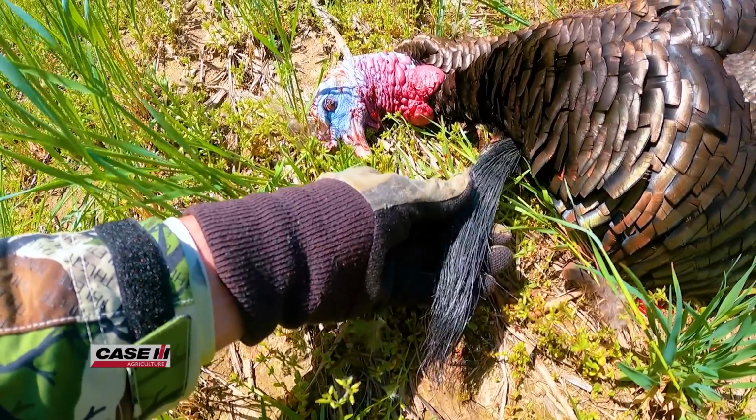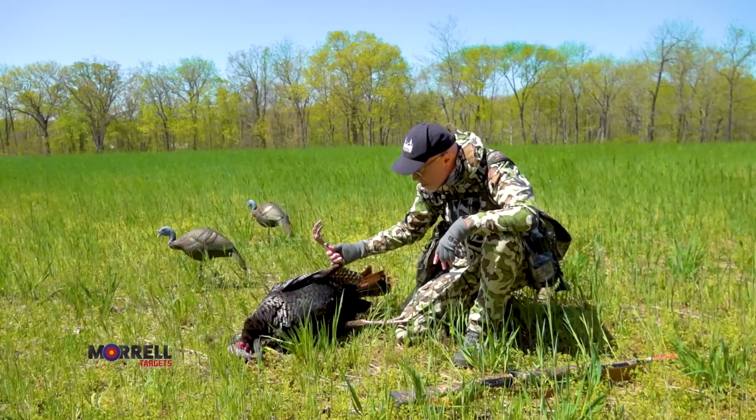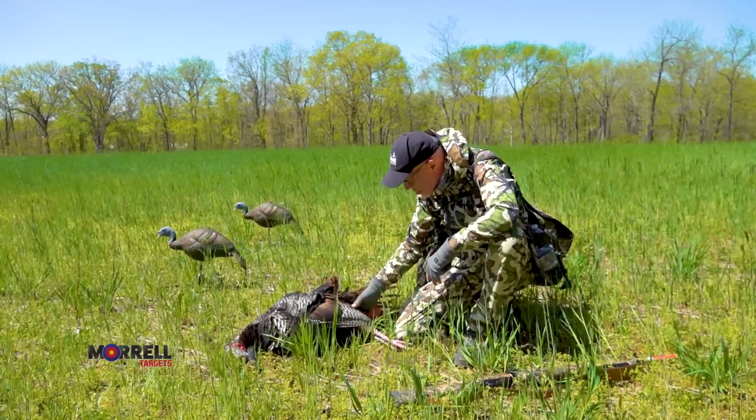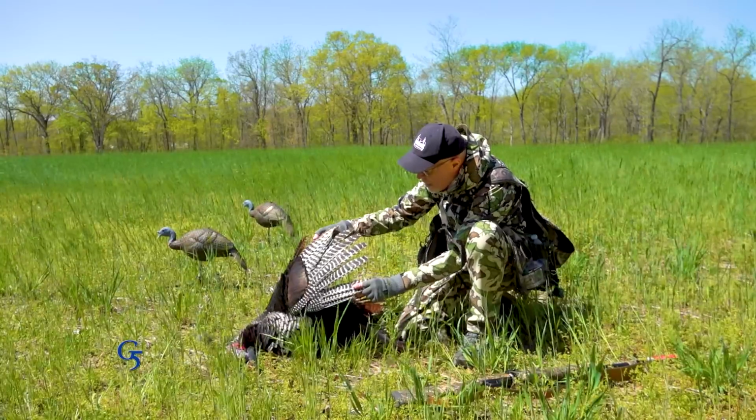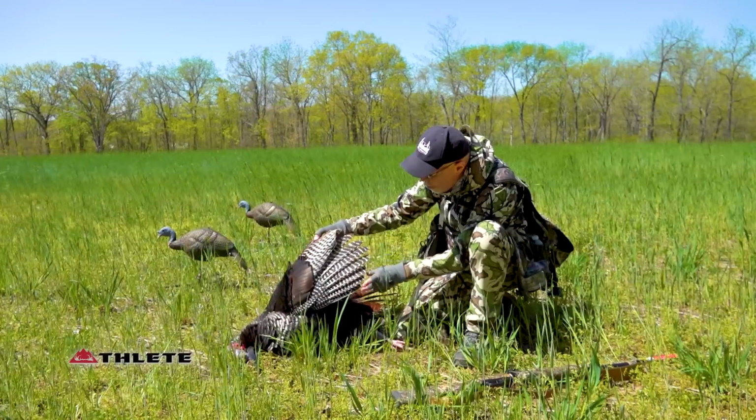Love that fresh turkey breast. Don't forget about these nice thighs. Good bird, good bird. And of course, Missouri season opens a lot later than some other seasons. Look how much he's worn, probably an inch or more. Inch or more off here.